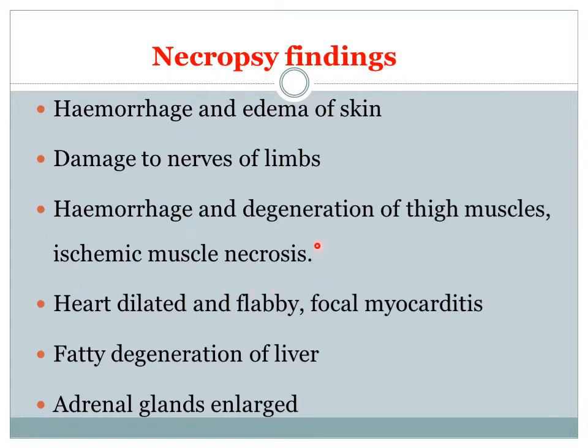Even if the diagnosis is complete and treatment is complete, if there is ischemic muscle necrosis, the response to treatment is poor. The response depends on the grade of ischemic muscle necrosis. The heart is dilated and flabby. There is focal myocarditis, fatty degeneration of the liver, and the adrenal glands are enlarged. That is because of the response to stress.